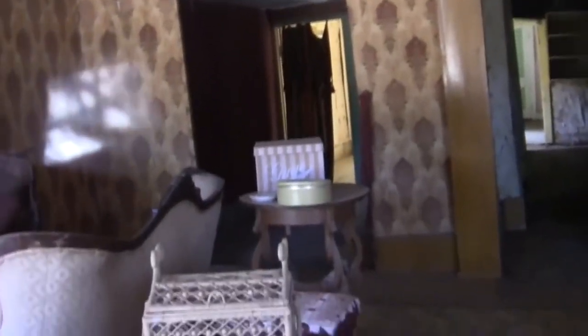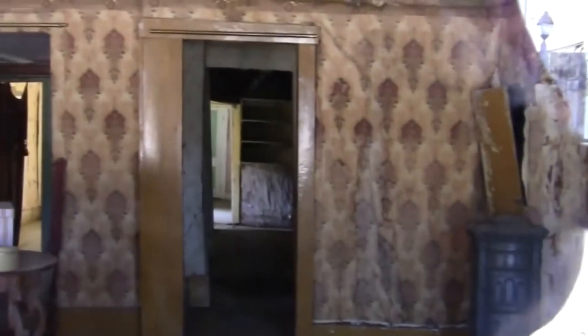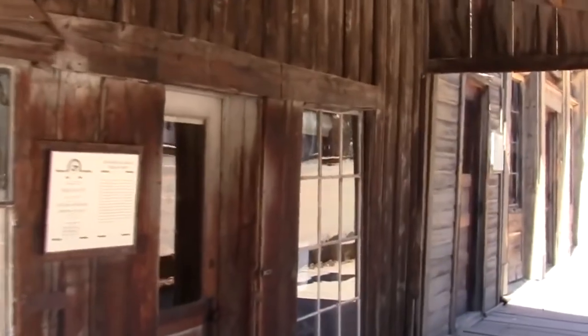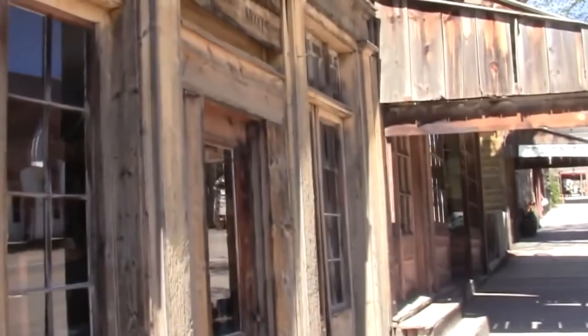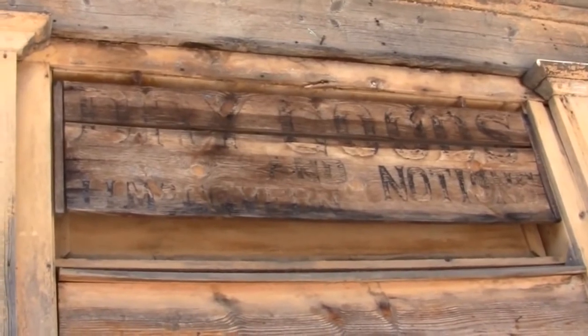This was a dress shop at one time, but it was also a saddle shop. The building was built in 1863 originally, and the living quarters were in the back area, and then it became a dress shop. Back to my car now. It's like walking through history up this street here. Look at that old faded sign, dry goods and notions.